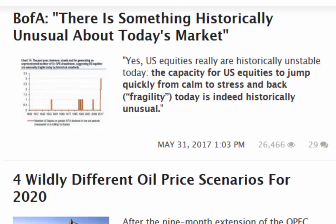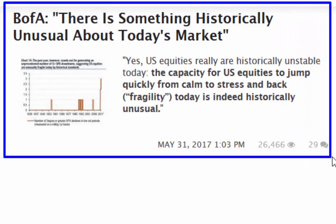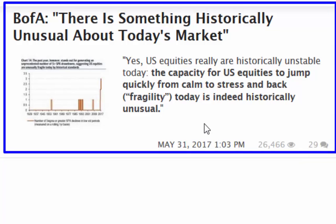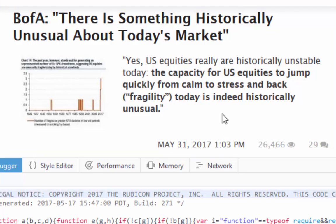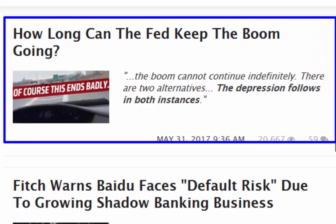And we've got here Bank of America. There is something historically unusual about today's market. Yes, US equities are historically unstable today. The capacity for US equities to jump quickly from calm to stress and back, fragility today, is indeed historically unusual. And the reason it's historically unusual is because of the QE that we have seen over the last 8 years or so. And so then we've got, how long can the Fed keep the boom going?